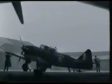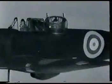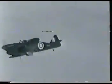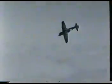The Boulton Paul Defiant was the second of the new fighters. It was an updated 2-seater with a power-operated 4-gun turret. In early 1940, it was highly successful, being often mistaken for a Hurricane. But it had no forward armament, and once German pilots realized this, its loss rate became unacceptable.